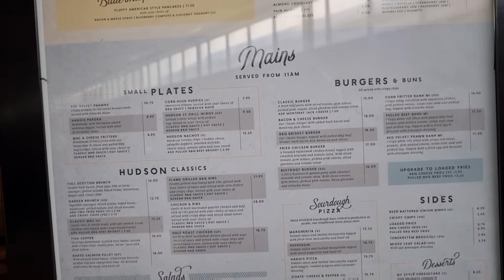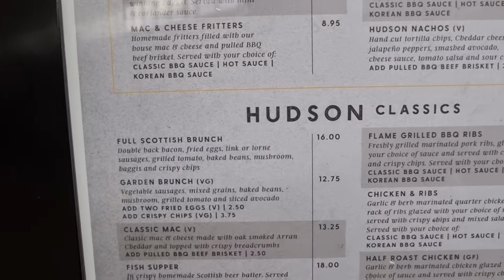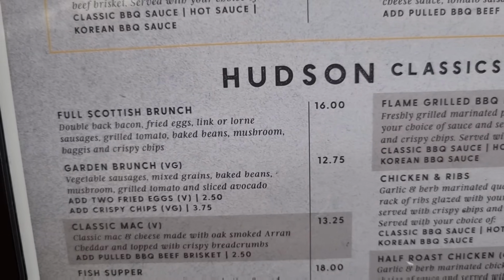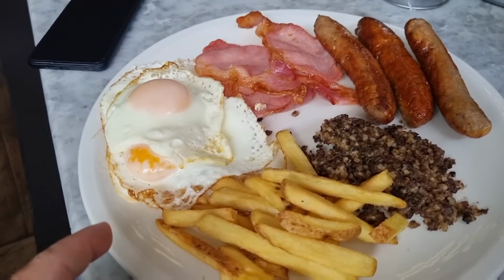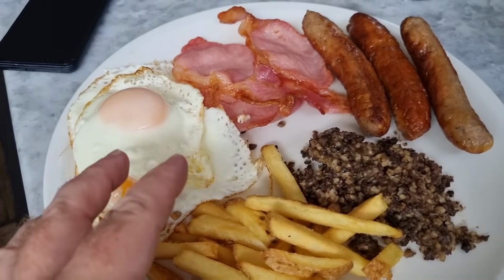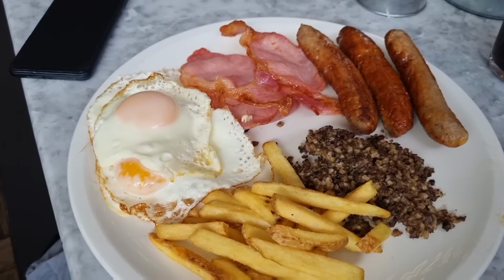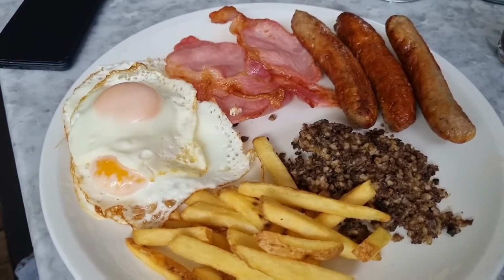Okay, we're at Hudson Street Bar and Grill, and quite interesting, they've finished doing breakfast, but they do a full Scottish brunch here, £16. Okay, brunch has arrived. I'm never going to eat all this. I've replaced some of the items, but I didn't realise there was going to be so much stuff. You've got haggis here as well, try that. Yeah, see how we're going.